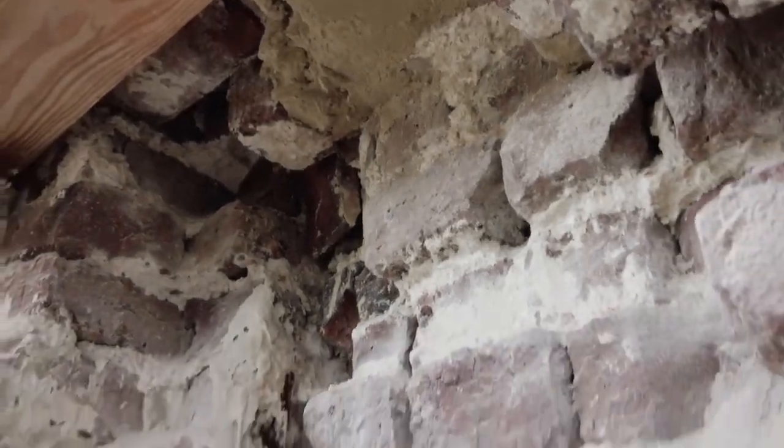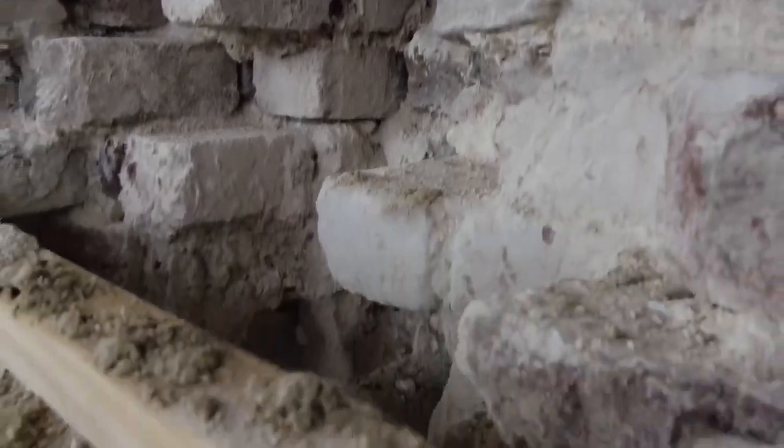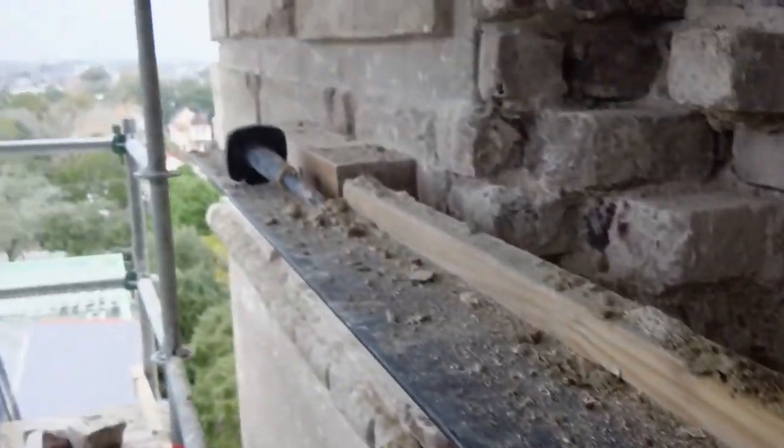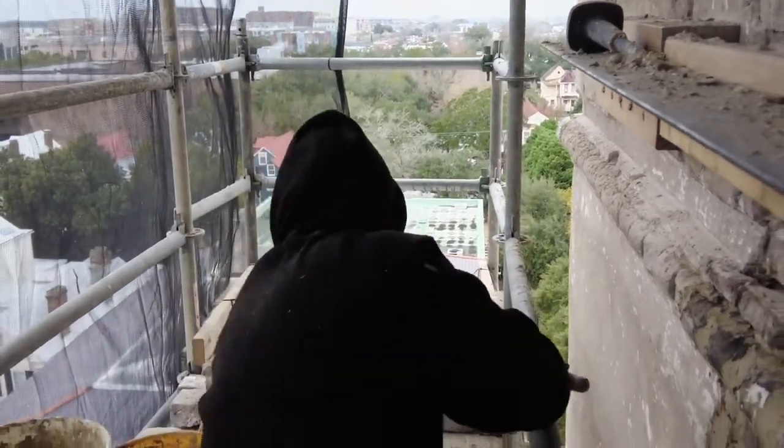Thankfully, none of the repairs or cracks were structural in nature, but the cracks had to be cleared of deteriorated material and filled with bricks and mortar of similar composition to the originals.